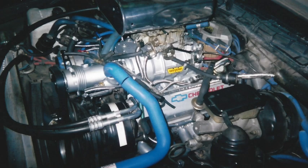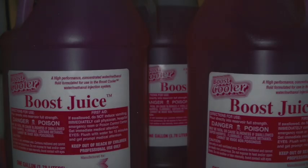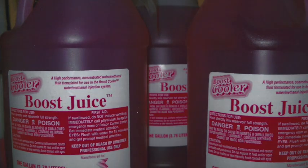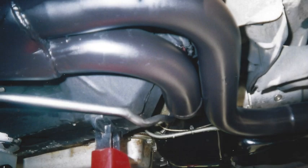Longing for more power, in 2005, I strapped on a YN supercharger, and it added a Snow Boost Cooler to cool the supercharged mixture with methanol and water. Here's the supercharger sitting on the recycling bin. To deal with all those spent gases, we installed a 3-inch exhaust system from Flowmaster.